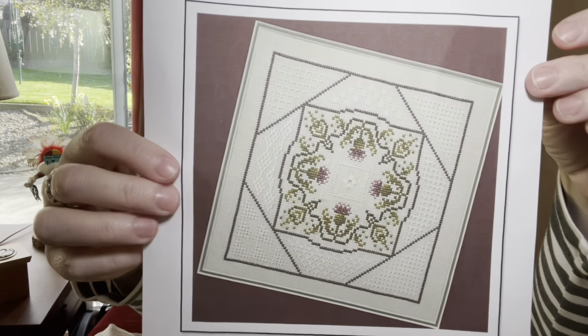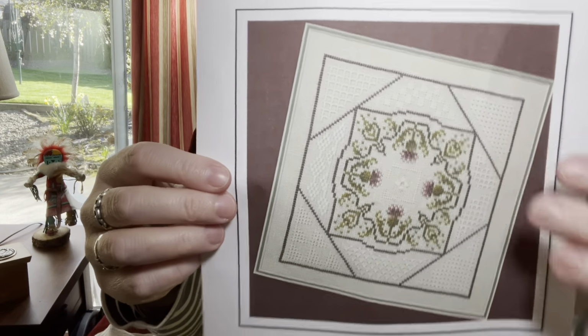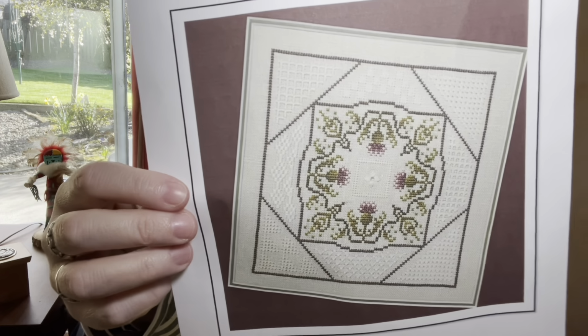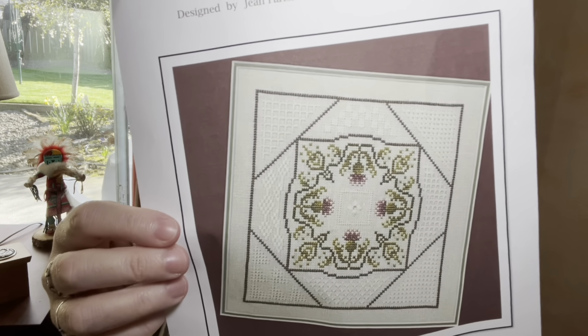If this looks intriguing to you, I will put the link for her pattern. She does videos, so each one of the sides of this piece has a different white work stitch on it, and she does a video for every single one, and the charting for this is extraordinary. I'm a science teacher, so I'm all about describing the world using figures, using models, and so I appreciate well-drawn figures, and Jean's figures for this are phenomenal.